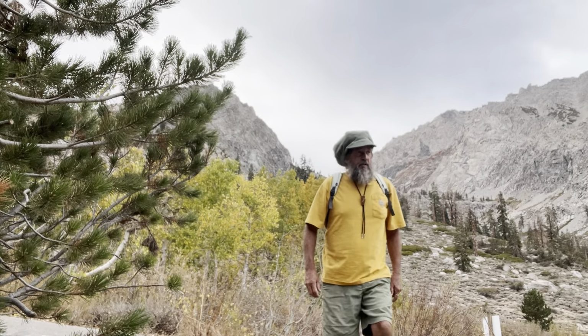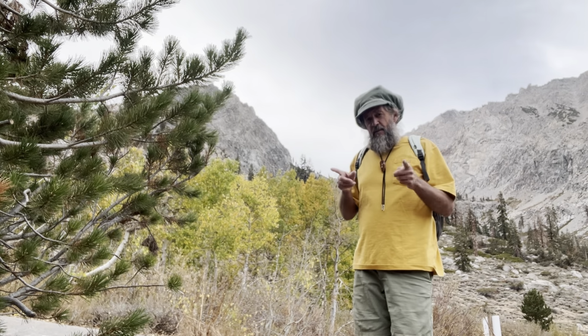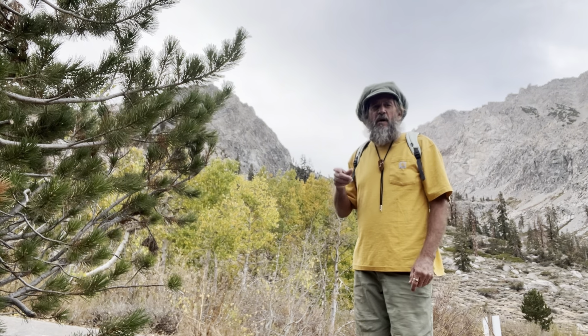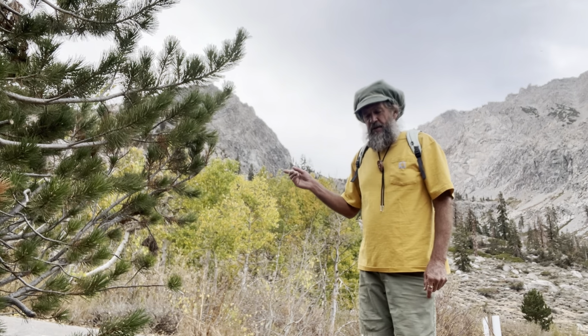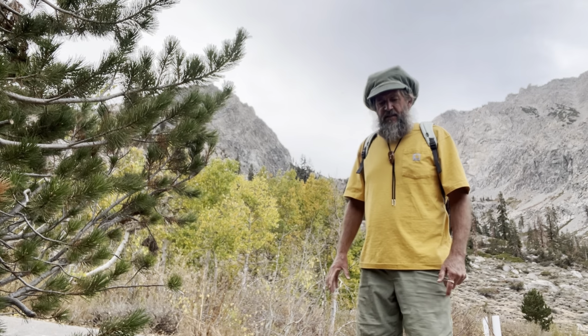Well, that about concludes our hiking here at Onion Valley. Now, if you do want to see some lakes, go to part 1 of this movie picture. There's a whole heap of lakes. Bunch of Yosemite Valley lakes and whatnot.